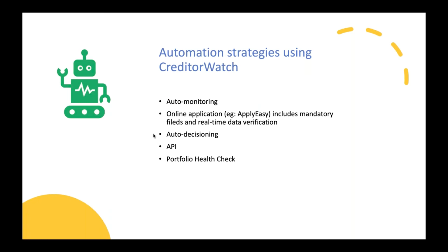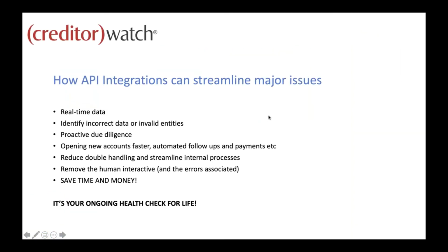All right. And of course, the last one, the reason we're all here today, is portfolio health check. So how API integration can streamline major issues. I've obviously touched on that. A couple more points in there for you to look at afterwards. One thing I probably did miss there is opening new accounts faster. So there's an increase in customer satisfaction, which is extremely important, ultimately saving a huge amount of time and money.